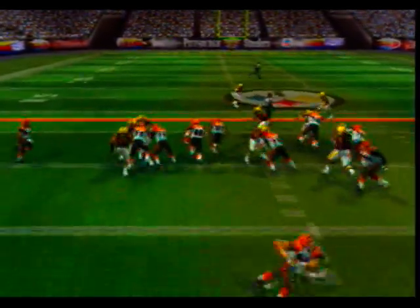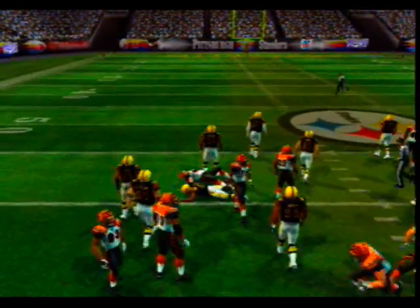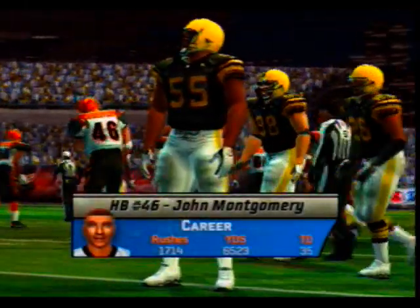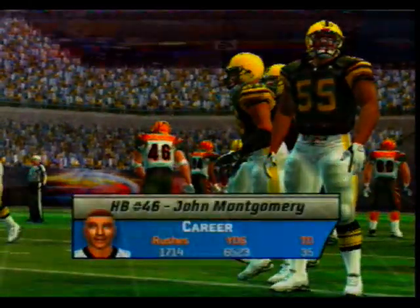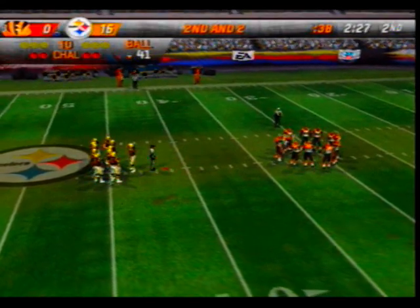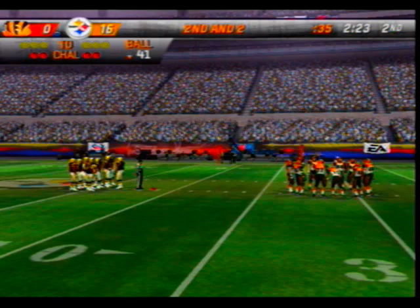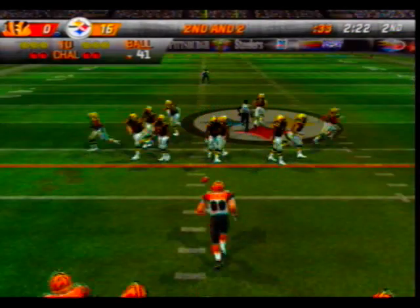Using split back. Gets the call. Williams comes up to make the play at the 41. When your offensive line is getting a good push up front, it's a lot easier to pick up yardage on the ground. 2 minute warning coming up.